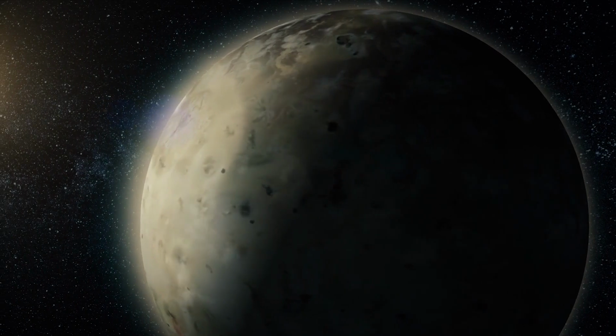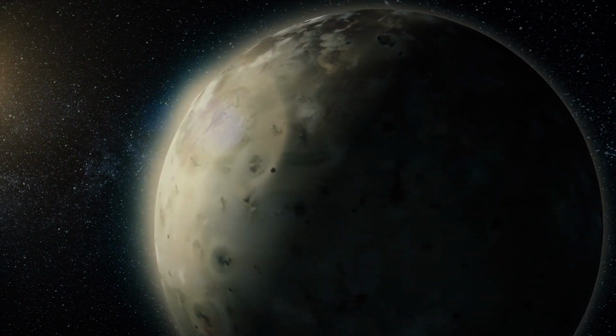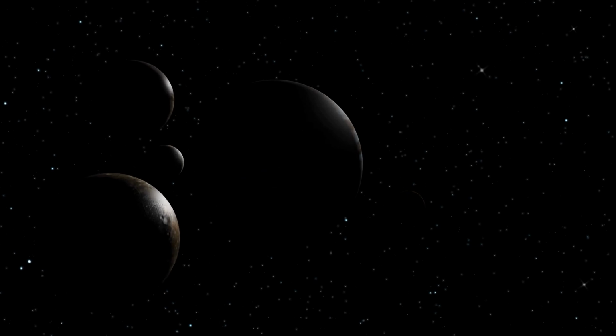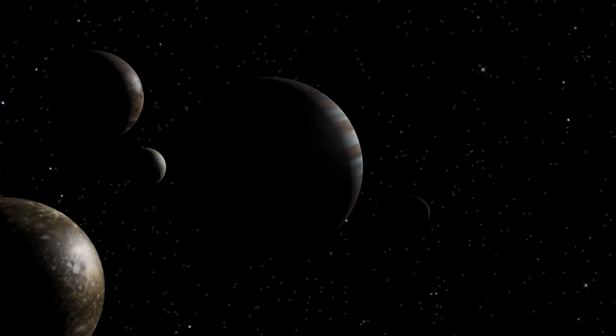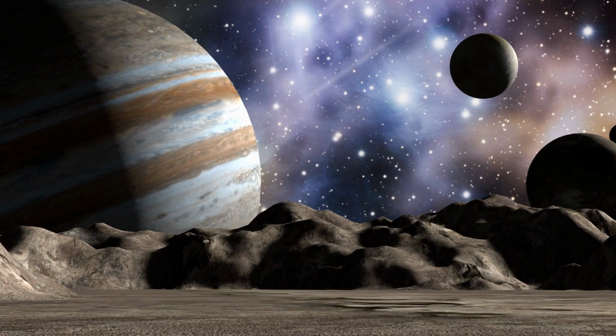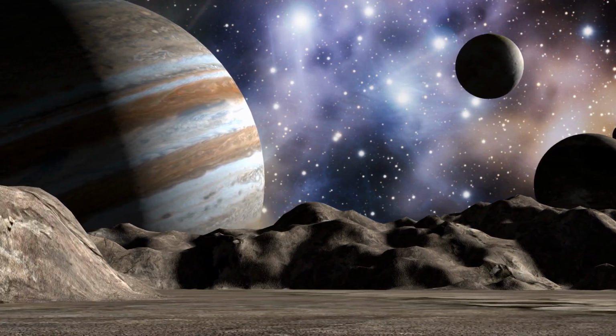This volcanic activity has stripped Io of any icy material, resulting in a dry, iceless world with an average temperature of minus 256 degrees Fahrenheit, minus 160 degrees Celsius.